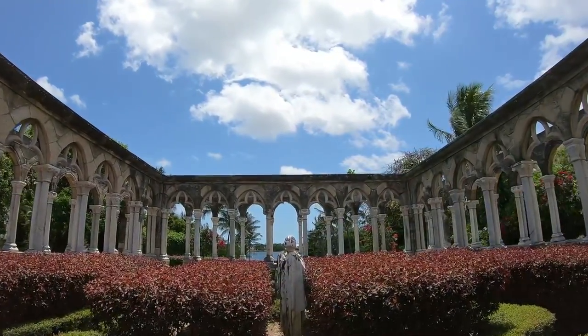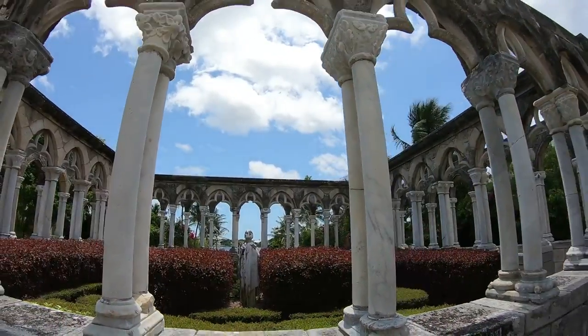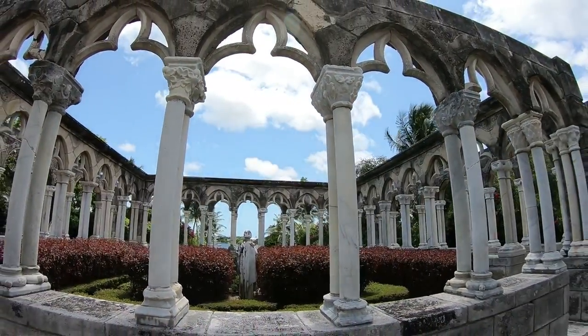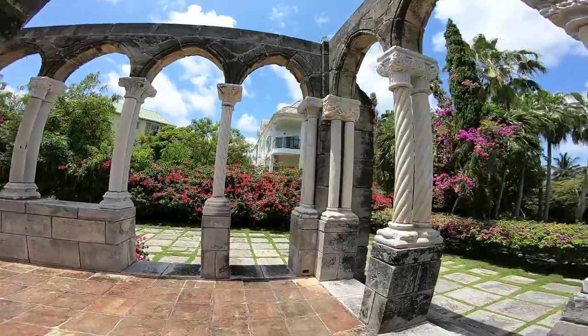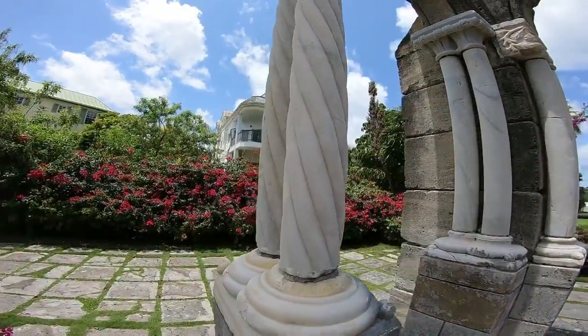Versailles Gardens is a hidden gem on Paradise Island. I guess not many people know about it since my family and I were the only ones there in the garden.